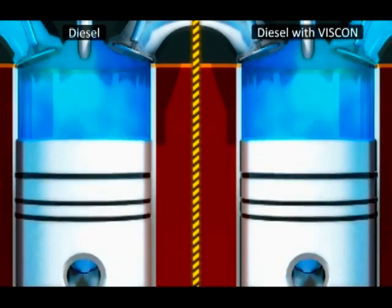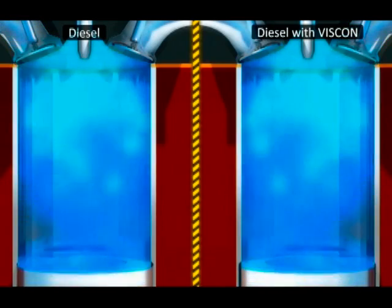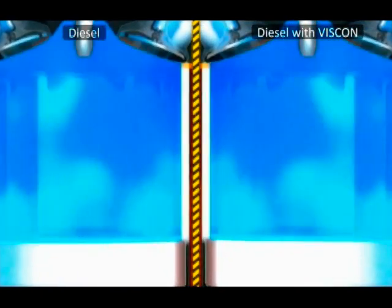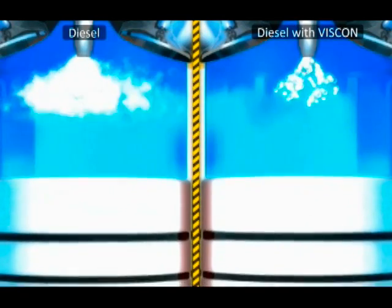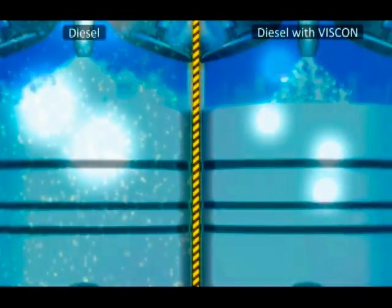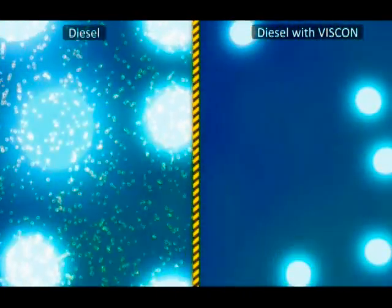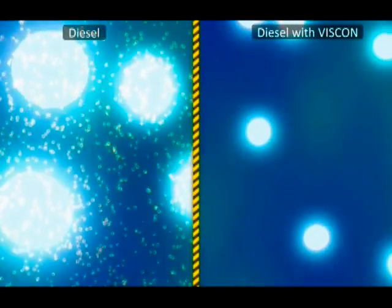Let's compare the combustion process of the raw diesel with the Viscon-treated fuel. The traditional diesel has a range of droplet sizes in the spray pattern. They vary from superfine, vapor-like, to large collision-caused droplets. Blending Viscon with the fuel reduces an overall size of the droplets. It eliminates virtually all superfine droplets.